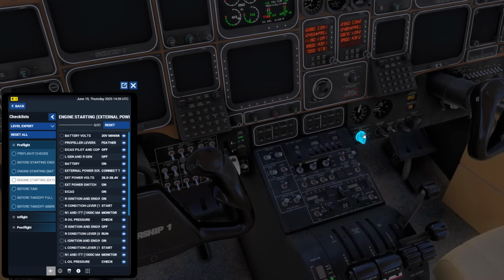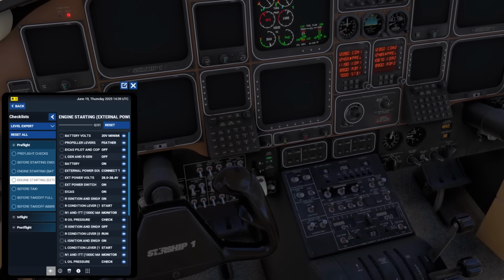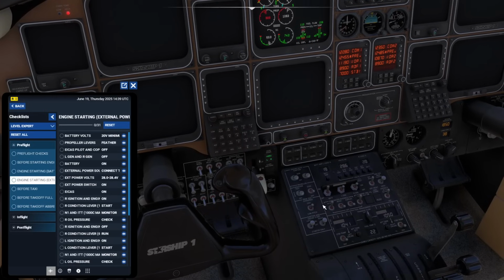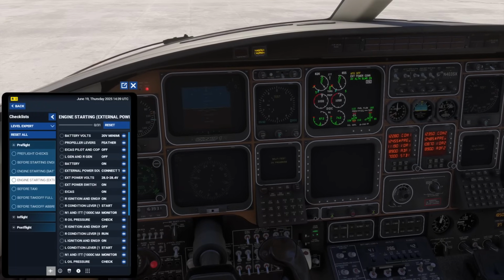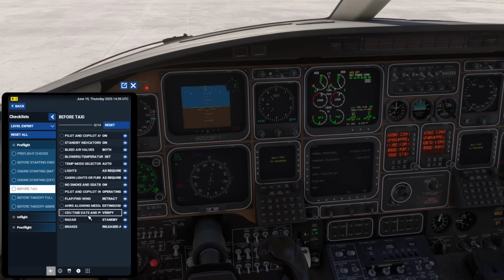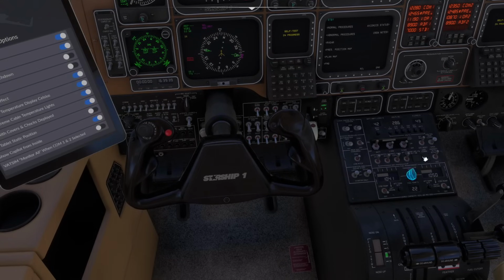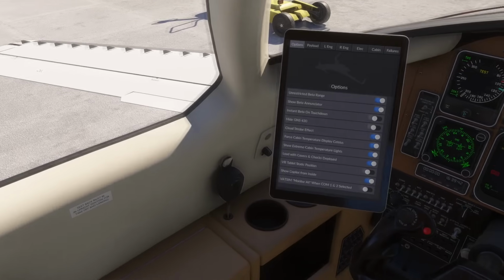And we're going to set our bleed air to both. The pneumatic pressure should come up. External power is on. Alternative blower is on, that's intended to keep our avionics cool. Okay, now pilot and co-pilot avionics to on, and you'll notice all these warming up for us. So most of this stuff is all set where it needs to be. I'm going to just run through some of these quickly for you. We're going to first pull off our external power.